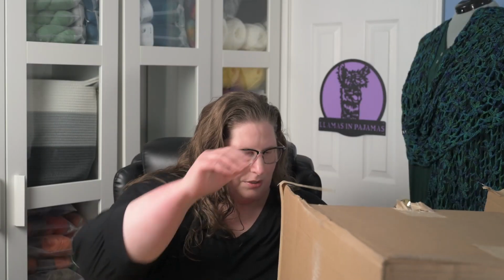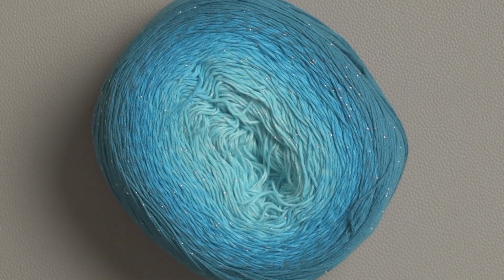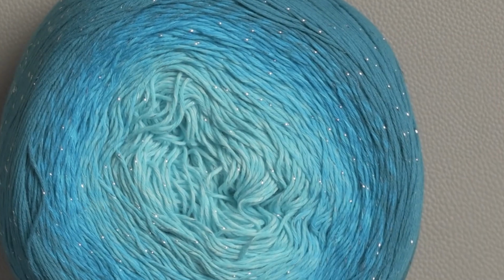And now we are down to the cotton cakes, and it looks like I got all the same color in the cotton cakes. Maybe I should have gotten more cotton cakes today. Maybe I'll go down and order some, because I got all the same color. And it's a color that a lot of people love. And it's sparkly. It's pretty. I think this is my favorite. I think these are my favorite.